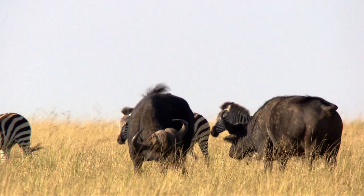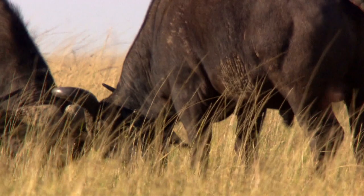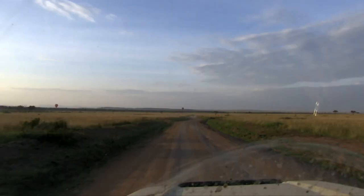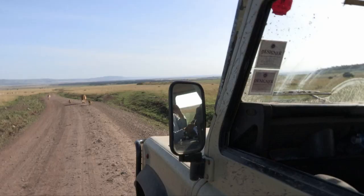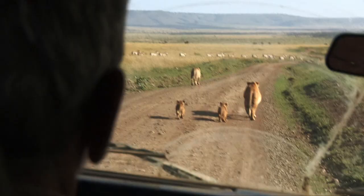The impressive beasts can reach up to a ton in weight. Playfully, two young bulls test their strength. But a safari is only a real safari if there's an encounter with the king of the beasts. It's rare, even in the Maasai Mara, for lion cubs actually to cause a traffic jam.